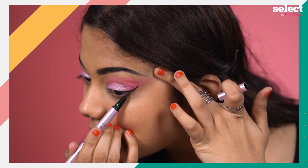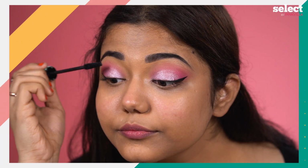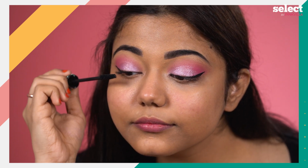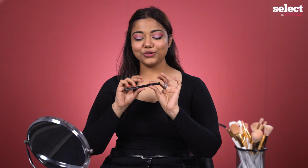I'm gonna use Too Faced Better Than Sex eyeliner. So I'm using my favorite Essence Lash Princess mascara because wedding season, it can be really tough. You can't handle all those falsies. This will give you that effect. So for the last step, for eyes, I'm using Blue Heaven Kajal.